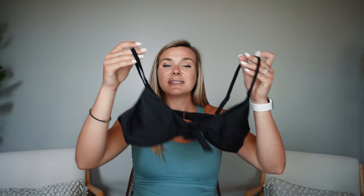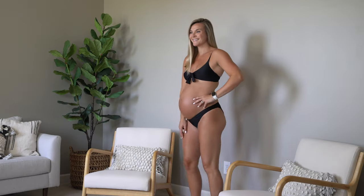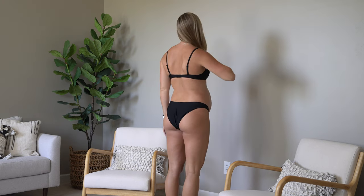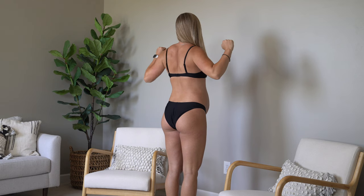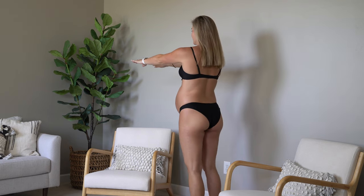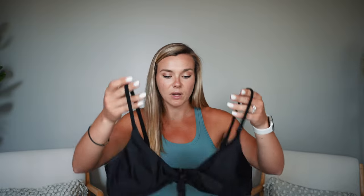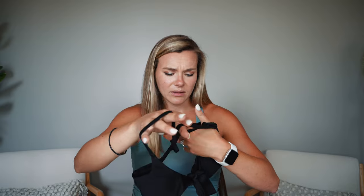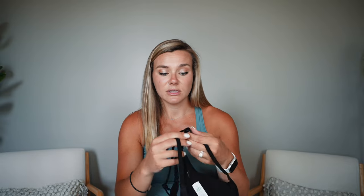And then this top, as you heard me say before, is very my style. I love the sportier look. I love just a simple bikini. This one does have the little tie. This is the Aerie Tie Front Scoop Bikini Top. The tie is fully separate, so I think that you could actually take the tie off if you wanted. And then it has the little clasp in the back with three different spaces so you can tighten it if you want. But I liked this. They have the adjustable straps on there, which is really nice.